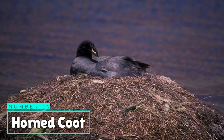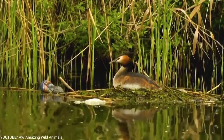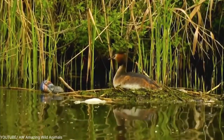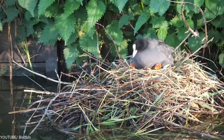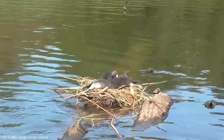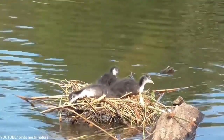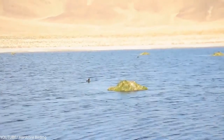Number 7. Horned Coot. From far away, the birds might not look very special. They're black with a pale yellow bill, but if you move closer, you'll see the small black horn covering the bill base. They are known for their remarkable nests made with mounds of stones, topped with weeds that look like the tips of underwater volcanoes.